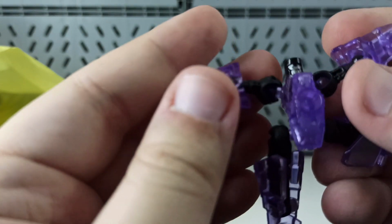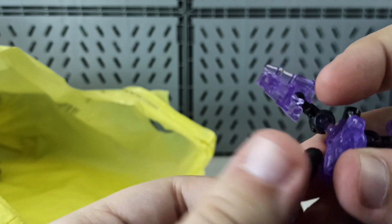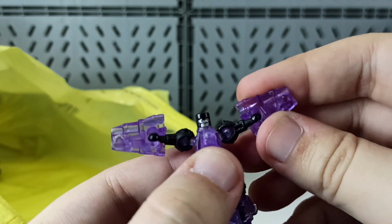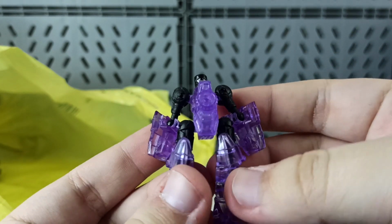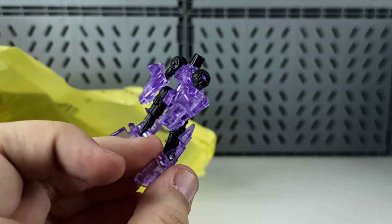And the next thing is, oh wow, we actually have a Parkour Combiner's Minicon. It's not the partner of Leadfoot, it's partner of dude was named like Soul Shield or something. He turned into like an excavator, and this was like a small drillman for him. Man, he looks so pretty.